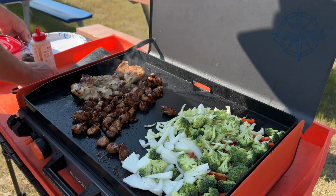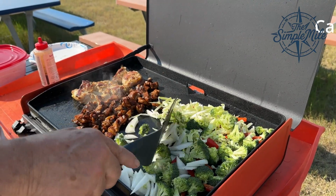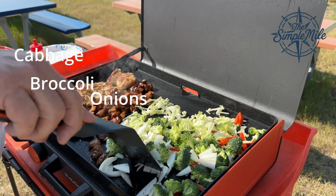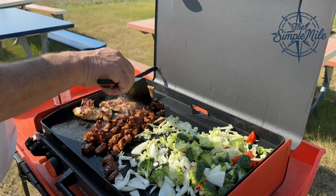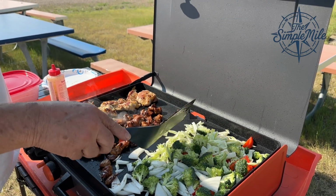Veggies on. Some cabbage, broccoli, onions, red peppers. What kind of chicken you got there? Some chicken thighs, and let's see if soy.